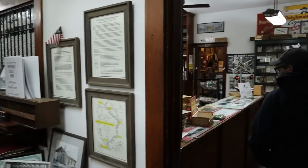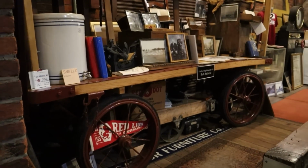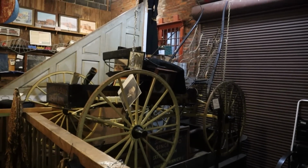Well, that's their historical society there, if you're a history buff, it's pretty fascinating. They had a pretty good collection. And it was probably our third time there. The baggage carts are neat, you always see something a little different, like, oh, I didn't see that the last time.